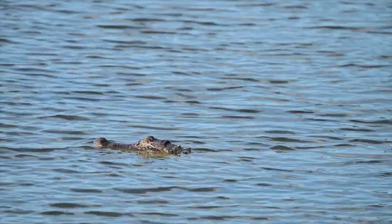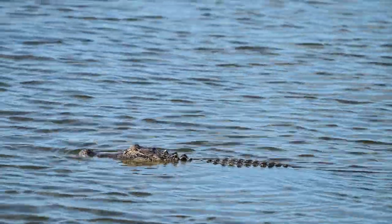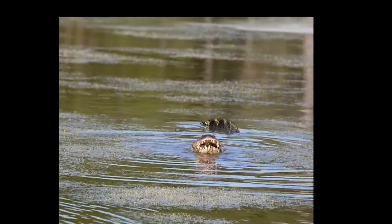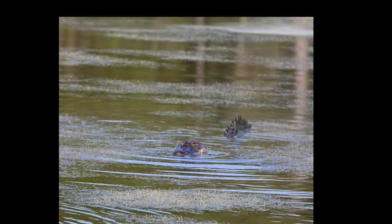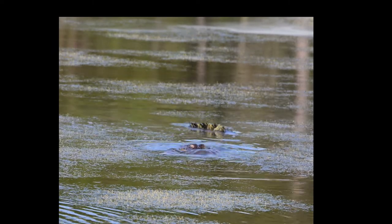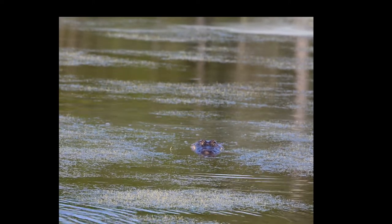Gators are now hanging out in the corner of Mullet Pond where the water is deeper. Heard some action over here. See if we could see what it is. Oh, this gator must have gotten some food. Yep, crab. Somebody's happy he got something to eat.